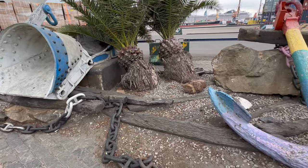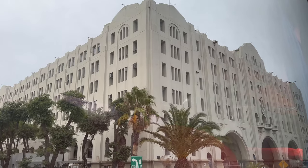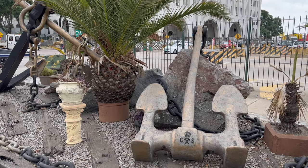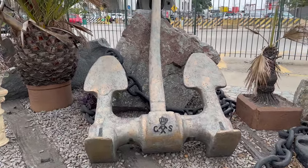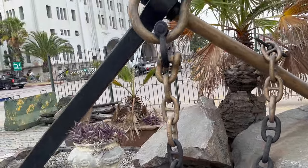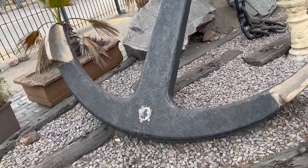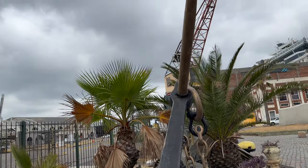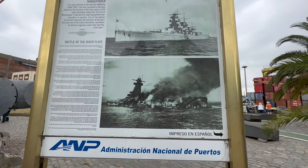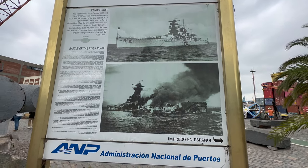I just remember seeing the port and thinking, oh, Montevideo. And the building I show you next featured prominently in the movie too. So the ship was sunk only 8 kilometers away from this port. And it had the first radar equipment ever mounted in a warship. Wow.